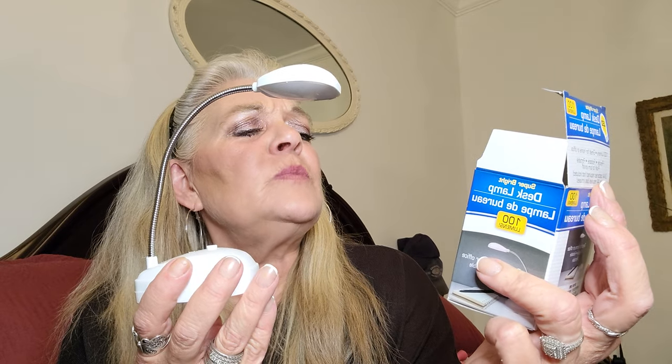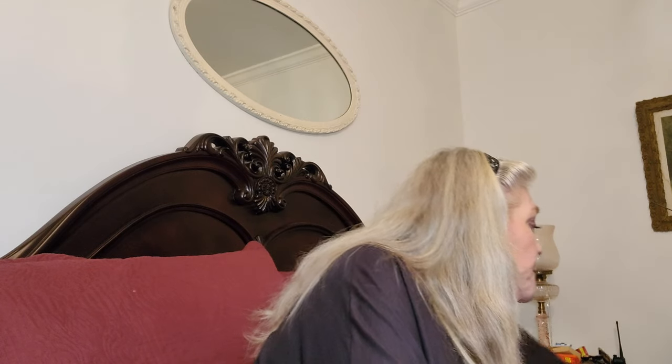And then I picked up this little desk lamp. It's a super bright desk lamp, 100 lumens. It's LED, and it's battery operated. It takes 3 AA batteries. So I'm going to try that out. I need something at nighttime after hubby's gone to sleep. I like to sit there and read, especially read my little cookbooks that I pick up. So I picked up this so it wouldn't bother him at night, too, instead of turning the overhead light on.